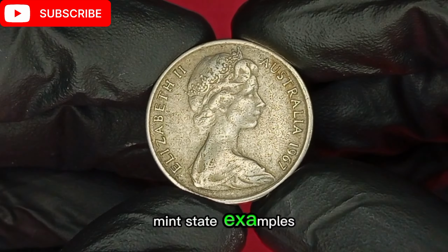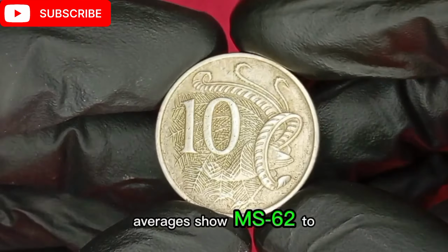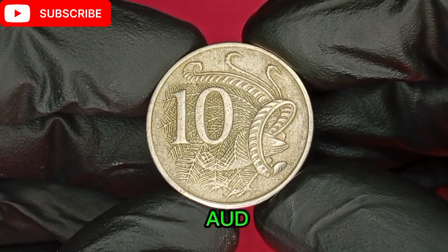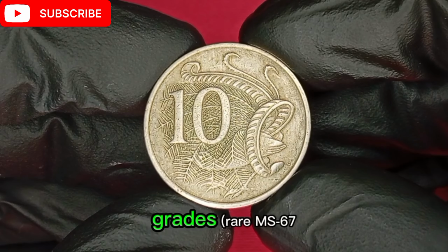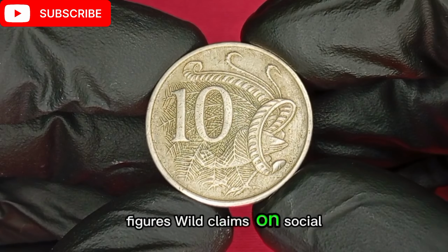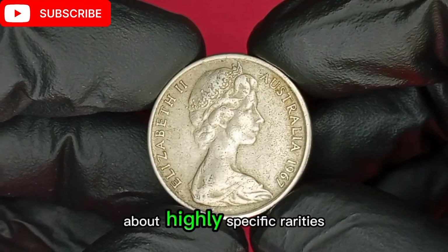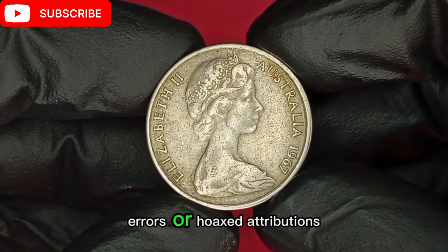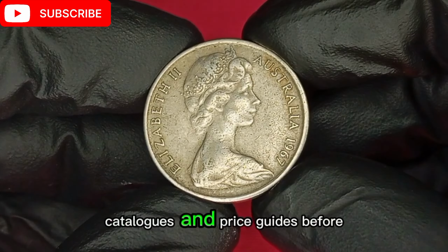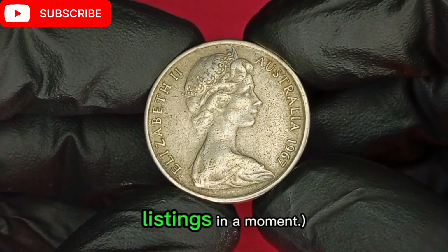Certified mint state examples (MS) can fetch somewhat higher prices. Auction averages show MS 62 to MS 66 examples often selling in the tens of dollars, while the very highest certified grades, rare MS 67 and above, can command higher figures. Wild claims on social platforms about 5-figure prices are usually about highly specific rarities, errors, or hoaxed attributions. Always check sold auctions, dealer catalogs, and price guides before believing a headline. I'll show how to check sold listings in a moment.